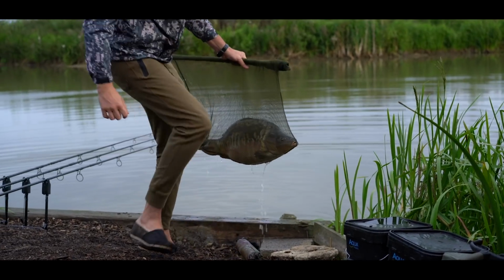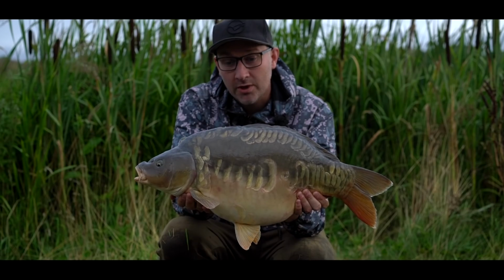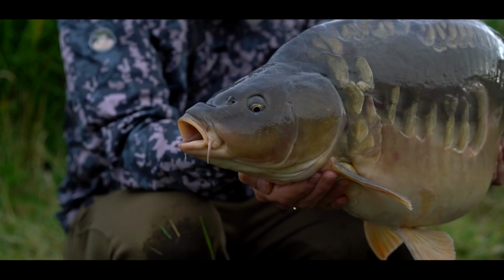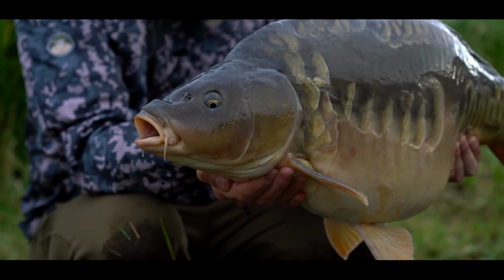Well, we're into the final morning, and once again the margin rod's roared off. This little dumpy fat thing, check him out, and then massive big scales. He's wicked. He'll grow on in a few years.